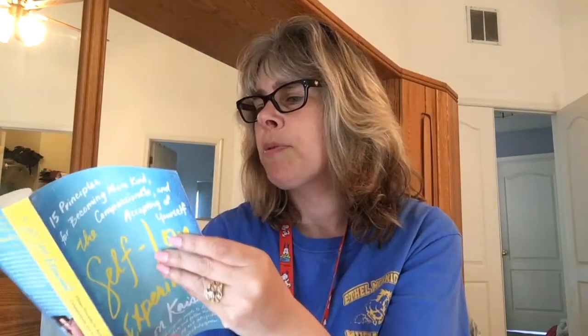So let's see. The first book I have is The Self-Love Experiment, a nonfiction book. I have a bookmark. No, I did not start it. It's on the very first page. So I am going to put this in my crates. So I didn't start it yet.